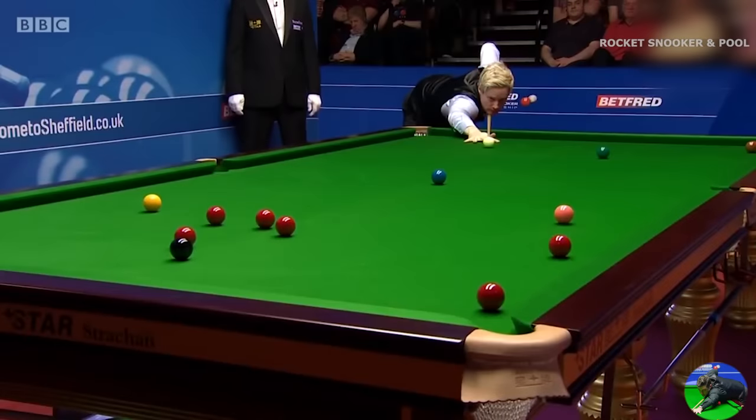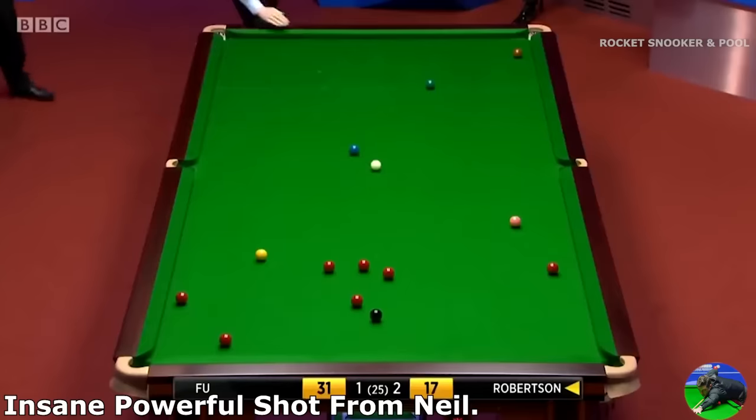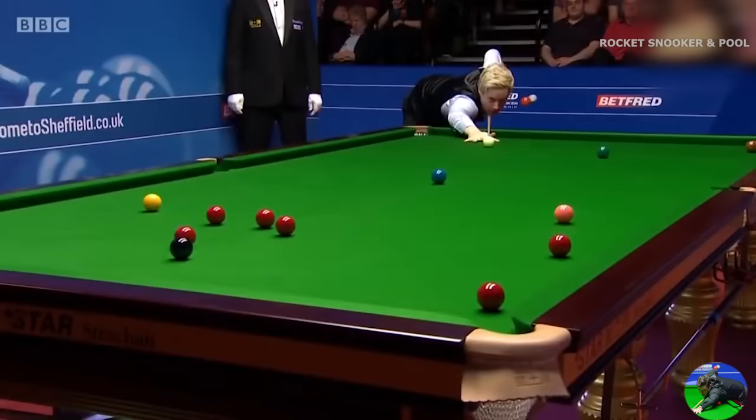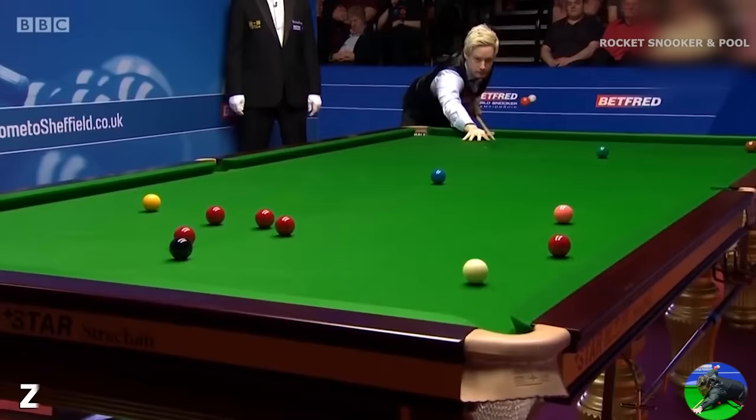Next up is Neil Robertson's unbelievable deep screw shot. What a shot. And a nice kiss on the blue. Deserved it. Can't cue that much better than that. Just watch the cue ball. Zippity-doo-dah.